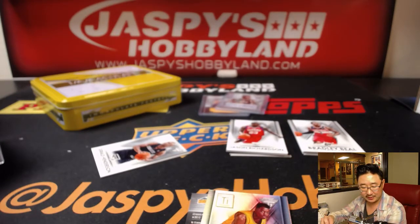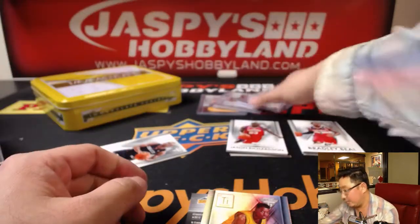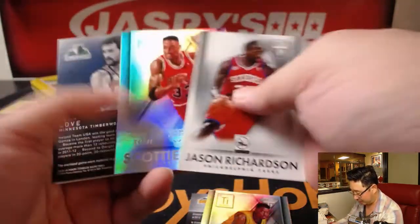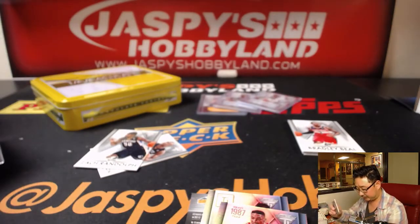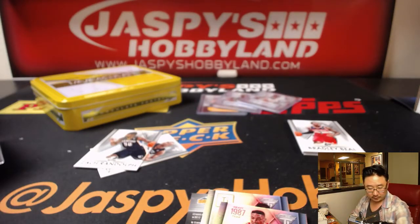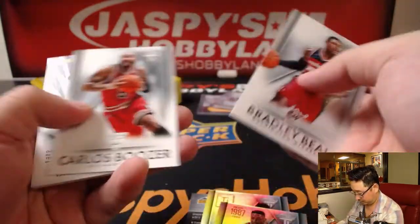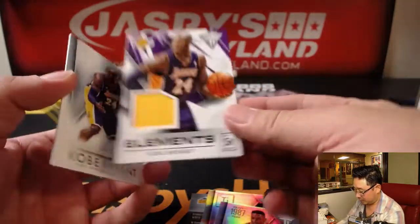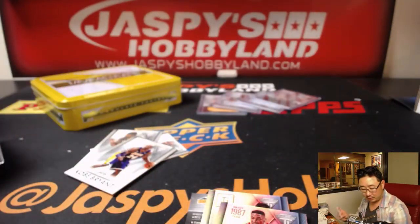Well, that's the end, Vasilis. Unless there's a bonus auto in there. I appreciate you getting in. No Antetokounmpo, but it was a valiant search. There's Kevin Love to 299. And a Kobe Bryant Elements relic in there. Another Kobe. Right there, Kobe.